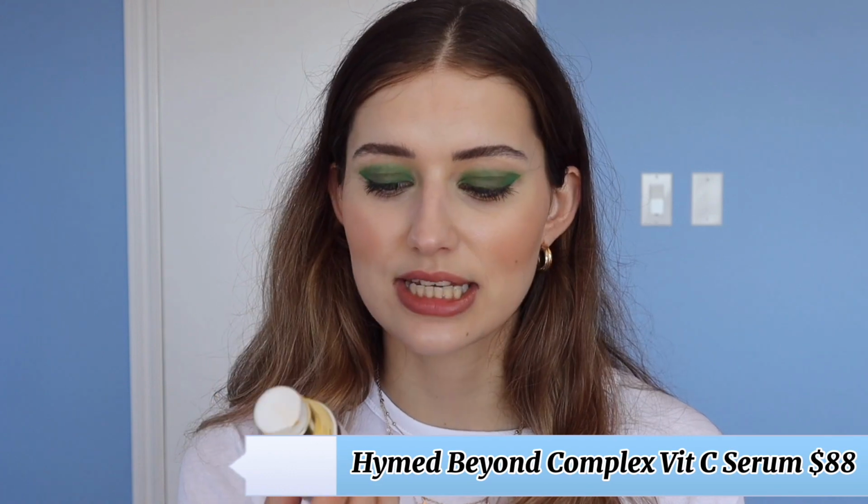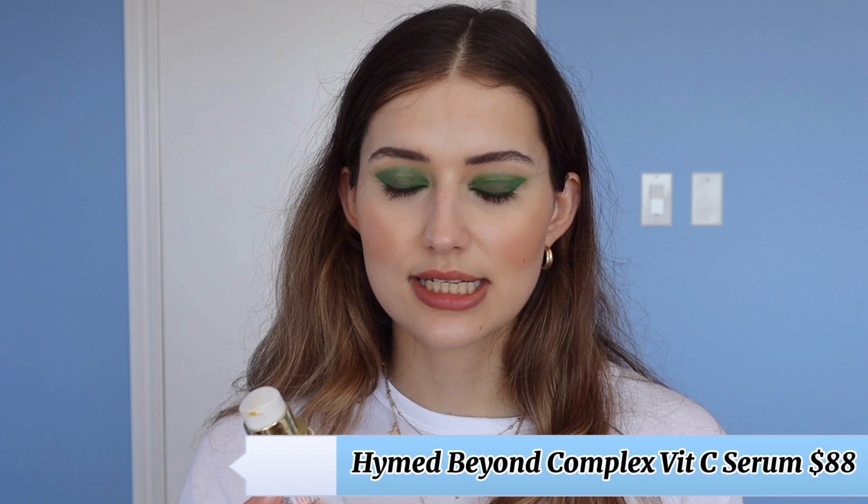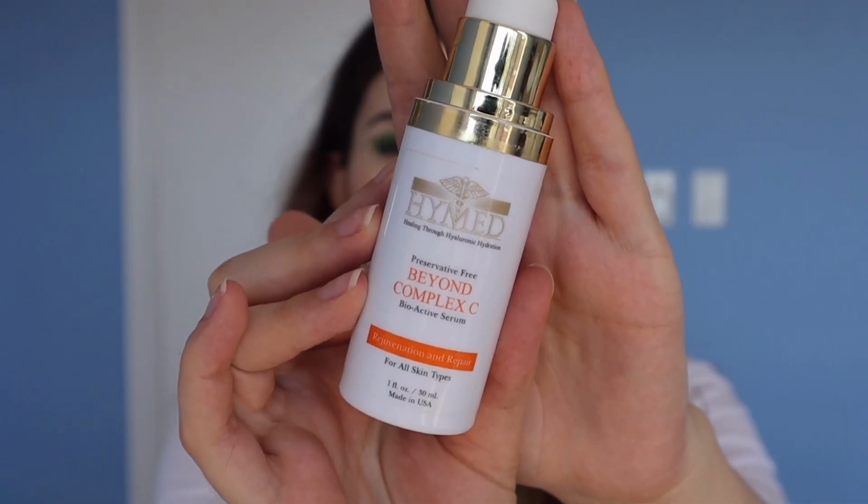This is the Hymed Beyond Complex C Bioactive Serum. I really like this. This is a very no frills vitamin C, which is incredibly stabilized. It's by a company that is developed by plastic surgeons, so it's just a very medical based skincare company, but I really, really like it, and I definitely would repurchase it. It's hard to find a good stabilized vitamin C. That being said, it is on the pricier side, so do with that what you will. I would repurchase it, but there are cheaper vitamin C's that I like, if that makes sense.